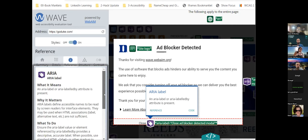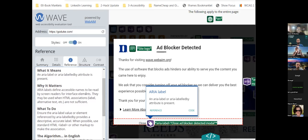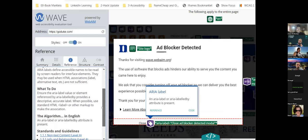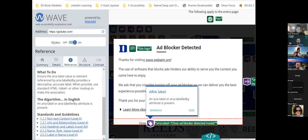And over here on the left-hand side of my screen, I can learn more about what an ARIA label means, why it matters to someone who may have a disability navigating my site. This also tells me what to do, so you don't have to guess. Wave talks to you about the solution right over here. And to get away from any technical language, they've done a great job of just explaining the problem in plain English.